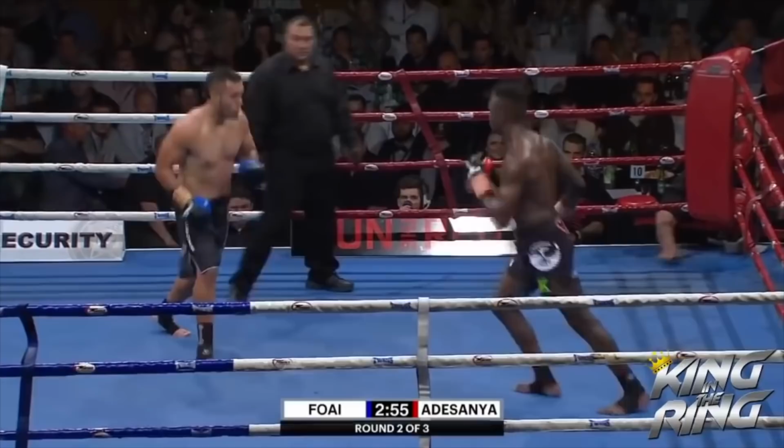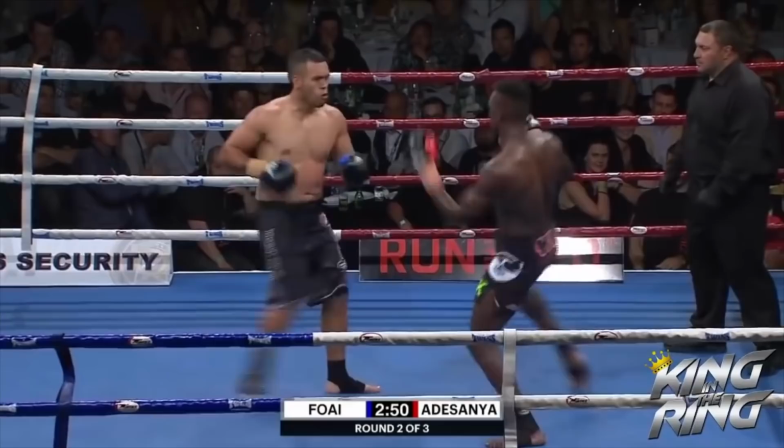Adesanya, clearly the lightest man in the field. He'll have to make the 90 kilo limit on Monday evening at Super 8. Starting off at Southport once again.